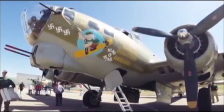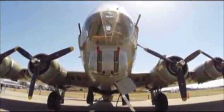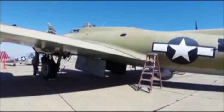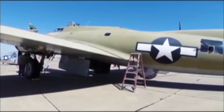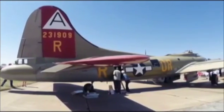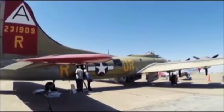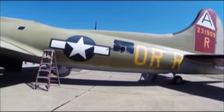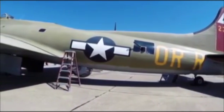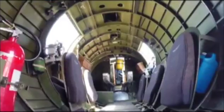We're going to experience one of the most legendary bombers of all time, the B-17 Flying Fortress. This flight is going to allow us to be part of the crew and experience what it was like to fly in this legendary bomber. This B-17 was restored to its wartime configuration, with all original turrets and guns. We're going to have to be buckled in for takeoff, but once we're off the ground, we'll be able to get up and walk around and see why they call this the Flying Fortress.